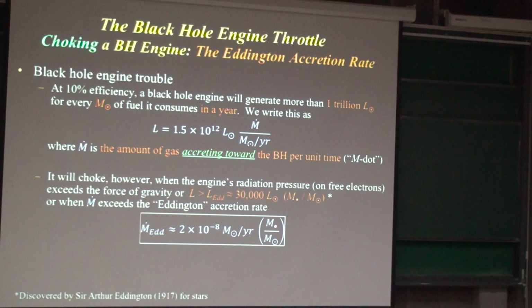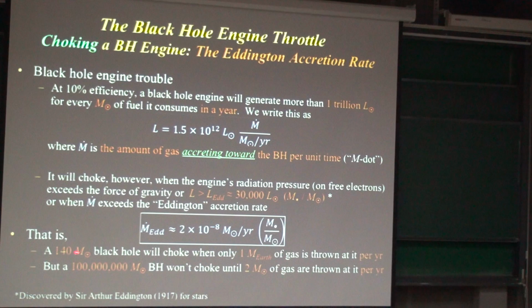And what that means is that a 140 solar mass black hole will choke on the gas you're trying to throw at it when it's only one Earth mass per year. You throw one Earth mass at a 140 solar mass black hole, it'll begin to try to kick it out. Whereas if you have a 100 million solar mass black hole, it won't start choking until you're throwing two solar masses of gas at it per year.